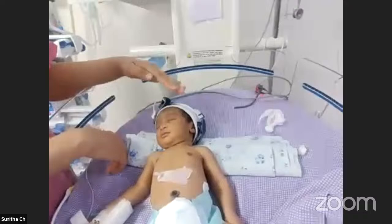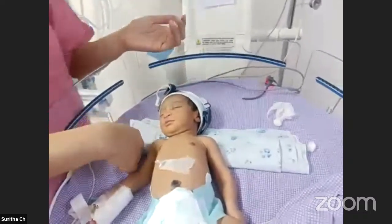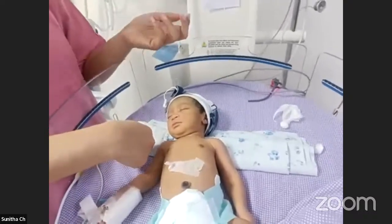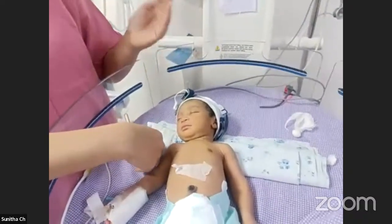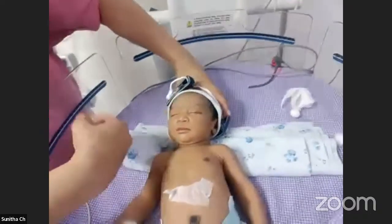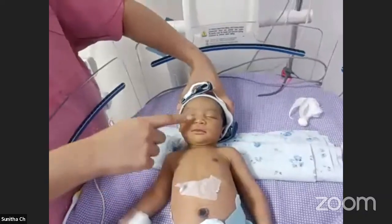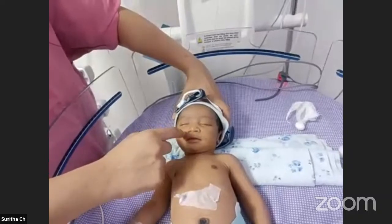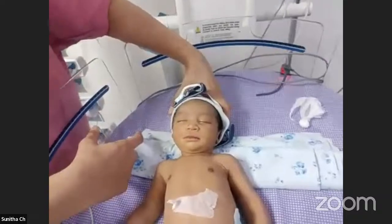Then we come to the seventh nerve, the facial nerve. The sensory part of the seventh nerve only supplies the posterior third of the tongue, which is very difficult to elicit in a baby. The motor part of the facial nerve is easy to identify when it is involved. If the facial nerve has unilateral involvement, we will have to look for the intactness of the nasolabial fold. This is the nasolabial fold. When absent, it indicates that there is lack of facial nerve function.